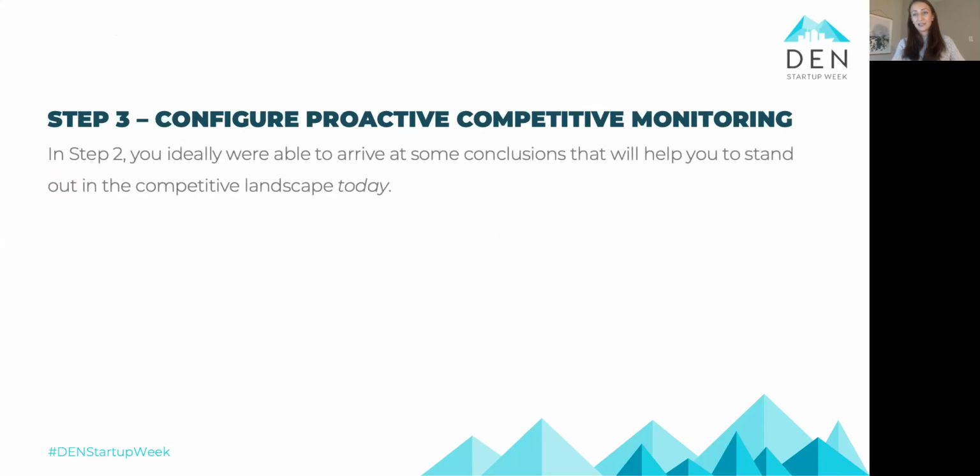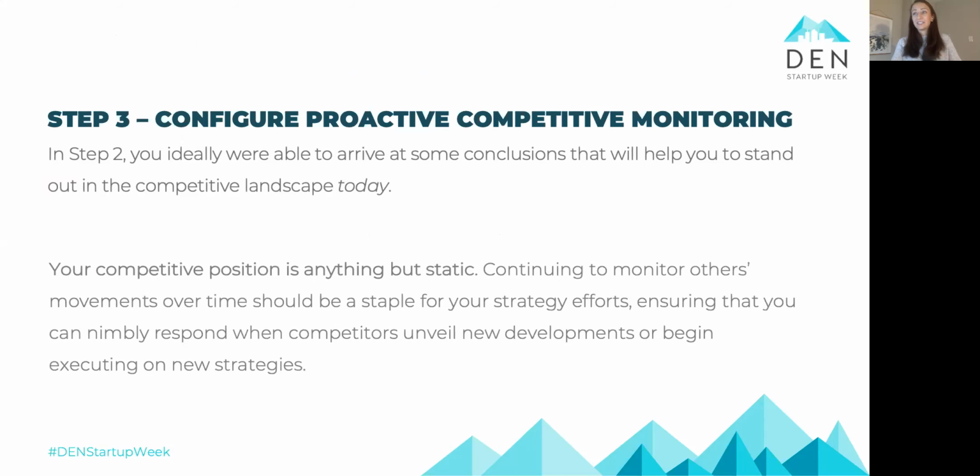And the last piece of constructing your own competitive intel function is the configuration of a proactive competitive monitoring piece. So obviously in step 2, you're able to arrive at some conclusions that are going to help you stand out in your market landscape today. But the truth is that your competitive position is anything but static. So continuing to monitor your competitor strategies over time is going to allow you to more nimbly respond when they unveil new developments or begin executing on new strategies.